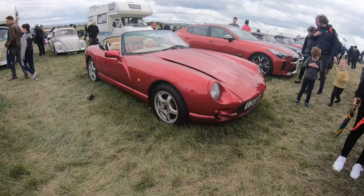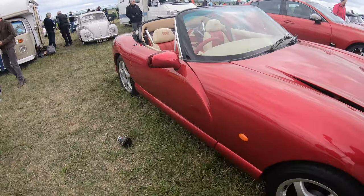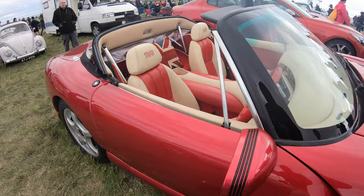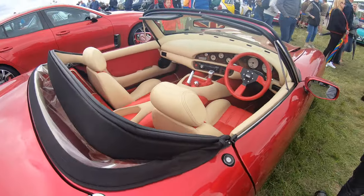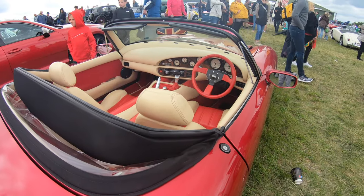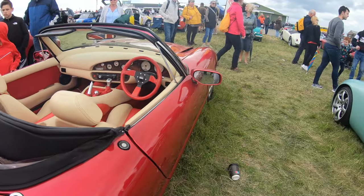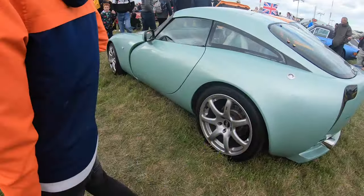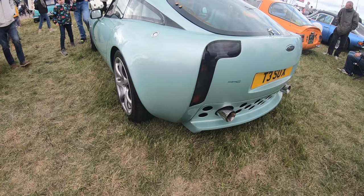Careful. Look at that, nice sound there, isn't it? Whoa, look at that. Nice, isn't it? There. Out the clocks. Oh yeah. On the outside it's very modern, but on the inside it's quite vintage.